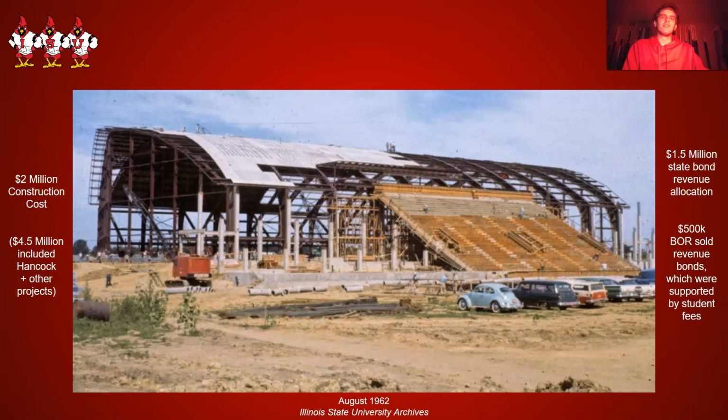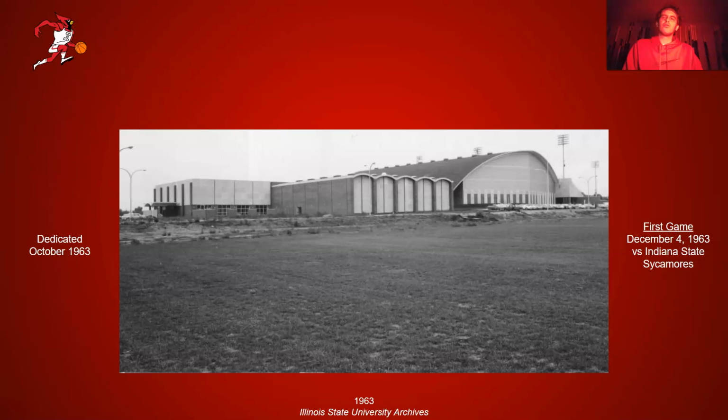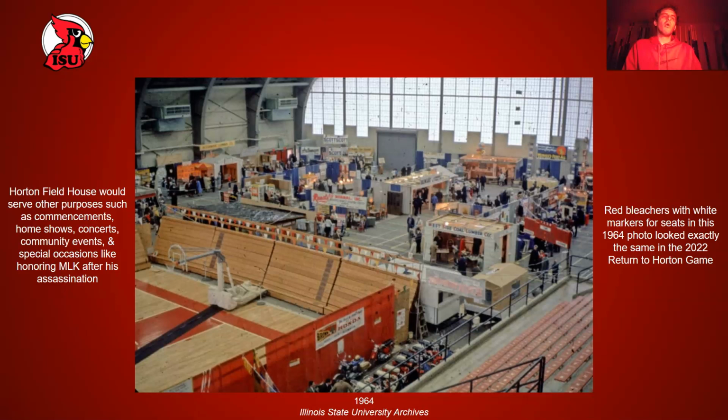Horton Fieldhouse would be dedicated in October 1963, and the first game would be December 4, 1963 versus the Indiana State Sycamores. Horton Fieldhouse would serve other purposes such as commencements, home shows, concerts, community events, and special occasions like honoring MLK after his assassination. The red bleachers with white markers for seats in this 1964 photo looked exactly the same in the 2022 Return to Horton game. I cannot confirm whether they're the same, but they look like it.